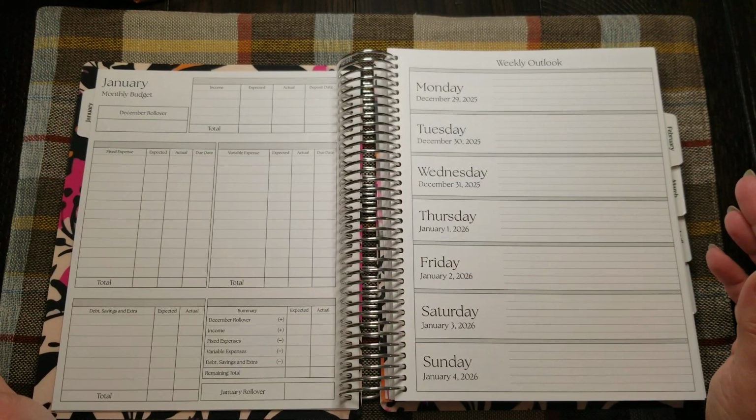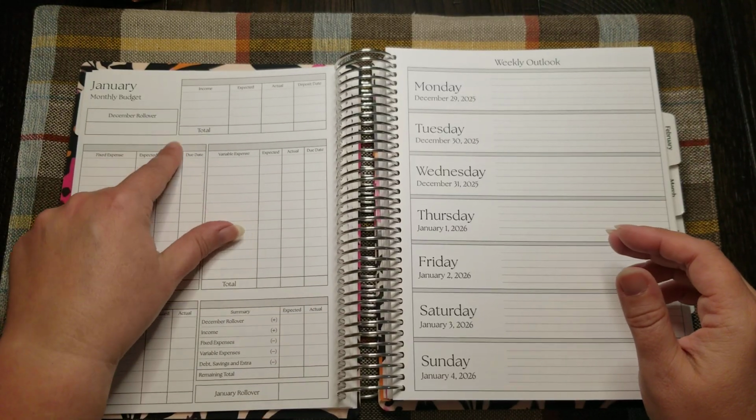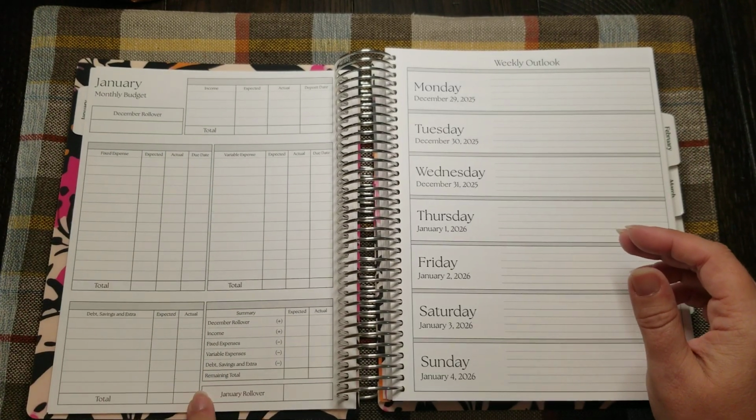Now, after the calendar, you get a monthly budget page. So you could do a rollover from your expenses and things.